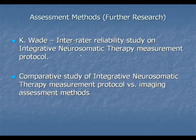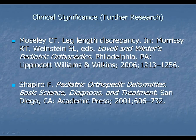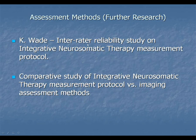I'm going to come back here just a little bit. So there's a few other things that could be read in pediatric orthopedics. There's some more information. If you have any questions, you can email us. We can give you all sorts of references for leg length inequality. And there'll be some when you get a recording of this. These are further research that needs to be done. We need to check out some inter-rater reliability and some other ideas that we have.